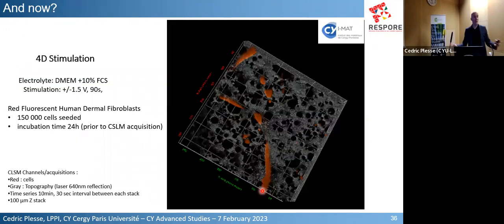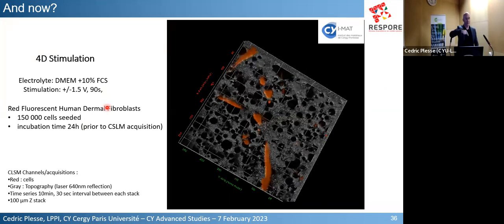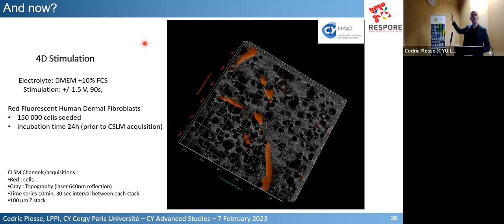And now the last stage, and this is where we are for these materials, is the 4D stimulation. This video is from yesterday, so I'm really happy to show it to you. It's the actuation of these materials, so electrical stimulation with cells, red fluorescent human dermal fibroblasts, stimulated in the cell culture medium and observed in this 4D video under the confocal microscope. The next steps now are to study mechanotransduction and to see if cell phenotypes can be oriented and to control this point. So we now probably have a nice 4D cell culture scaffold.